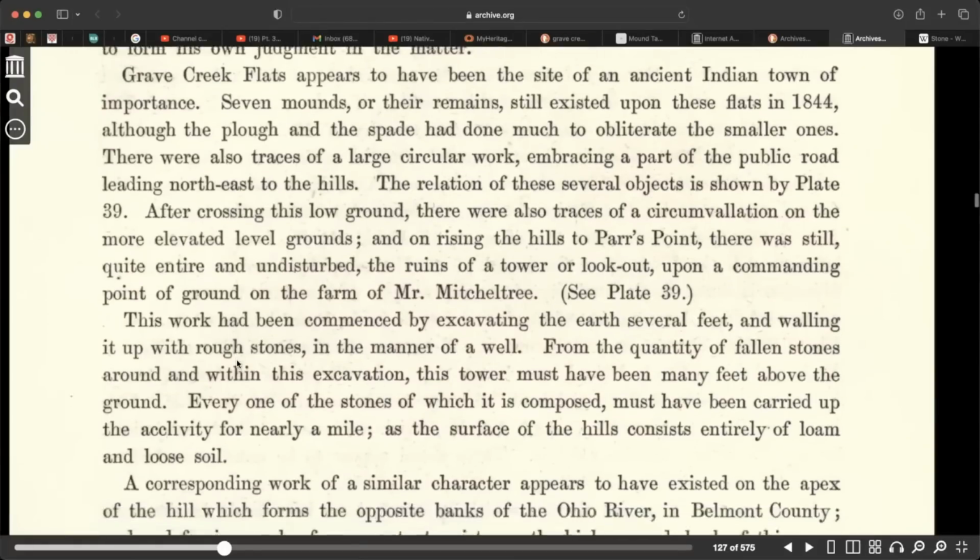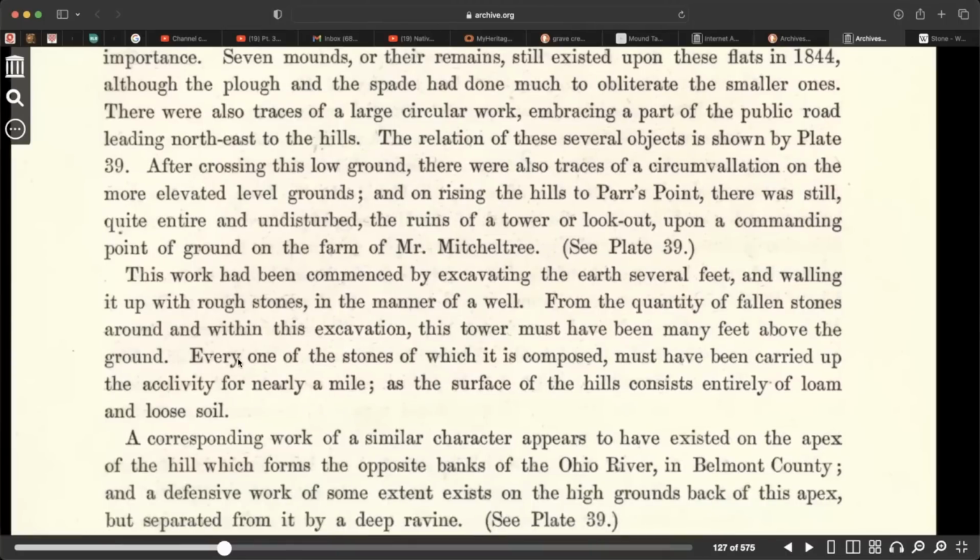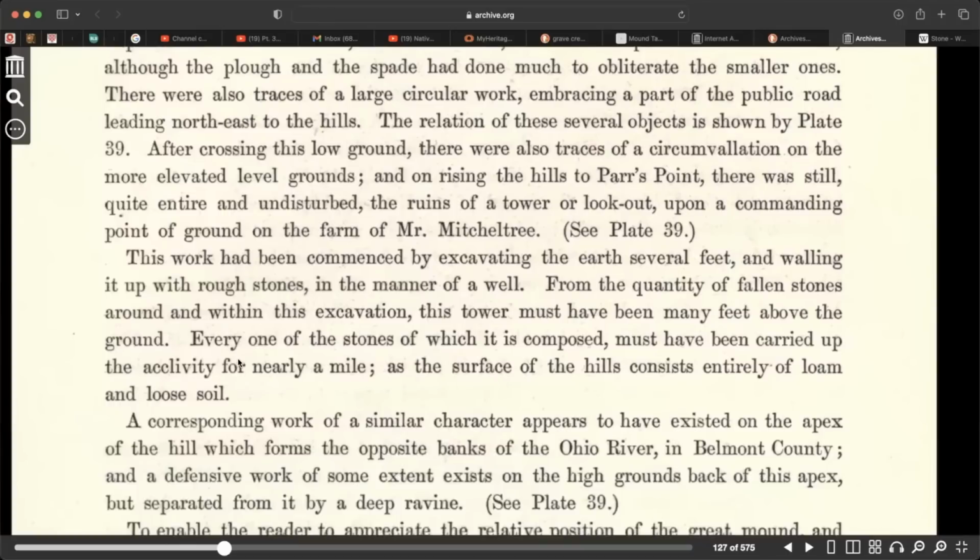After crossing this low ground, there were also traces of circumvallation on the more elevated level grounds, and on rising the hills to Parr's Point, there was still, quite entire and undisturbed, the ruins of a tower or lookout upon a commanding point of ground on the farm of Mr.